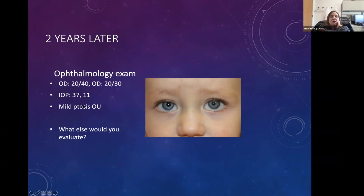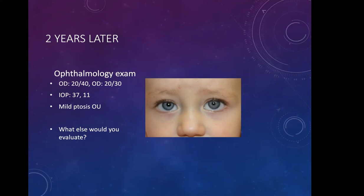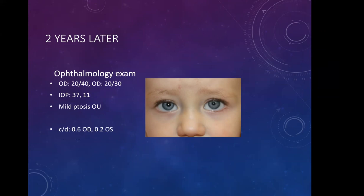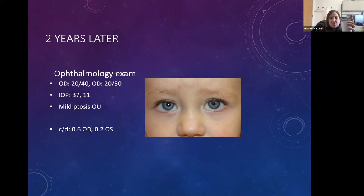What else would you want to be looking at to confirm that that really is a real pressure? Corneal thickness. Yeah, that's a good one. What else on exam would you see that would tell you that maybe this kid had glaucoma? The nerve. Yeah, the nerve. So she had started to cup that eye. She now had like a 0.6 in that eye.